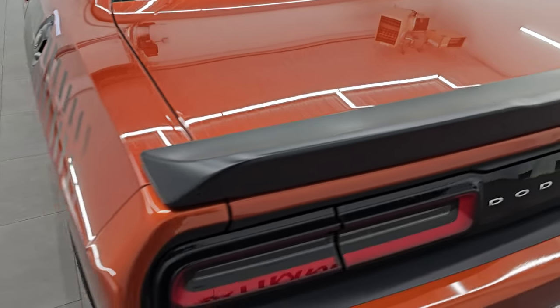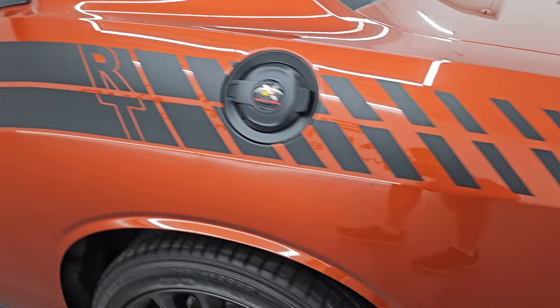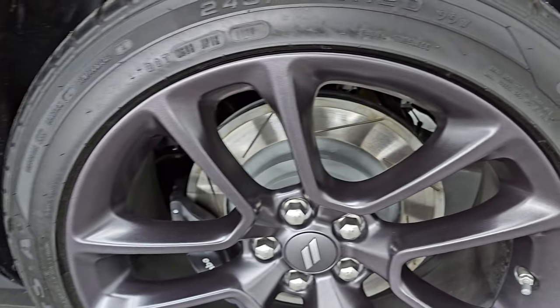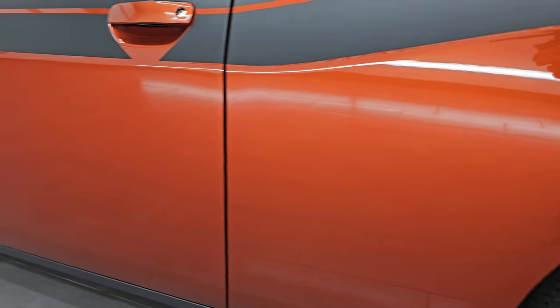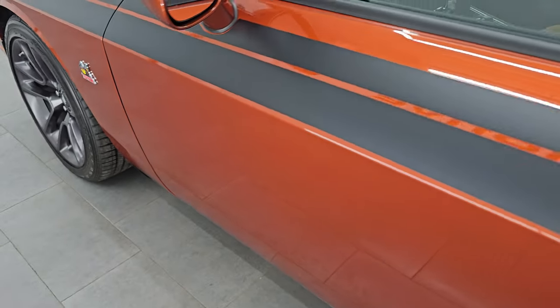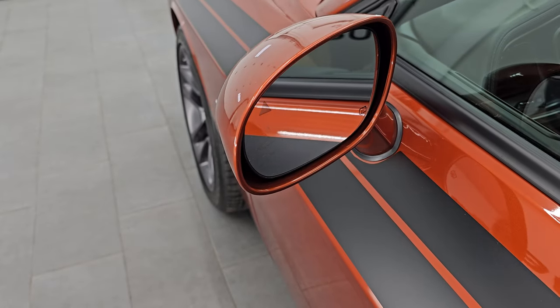And you get the shocks doing a nice job holding that trunk lid up. Shuts nice and solidly, and as we go down the driver's side, just as clean as that passenger side. No major dents or dings on the rear quarter. And for full disclosure, this back wheel, just as nice as the rest. And down the rest of this side, no dents, no dings. Very, very nice car. I would give the outside on this a 9.9. I'm sure it's not absolutely perfect, but it is very close to perfect.